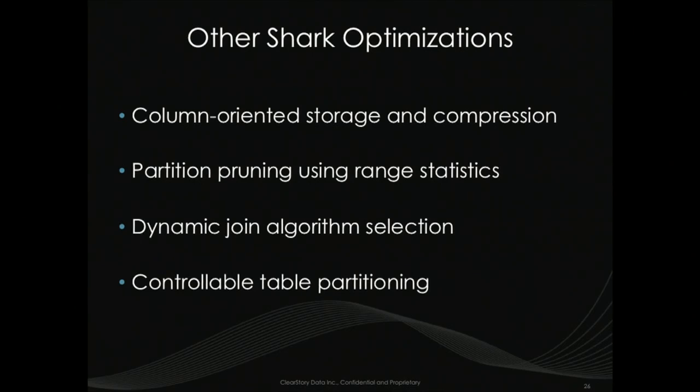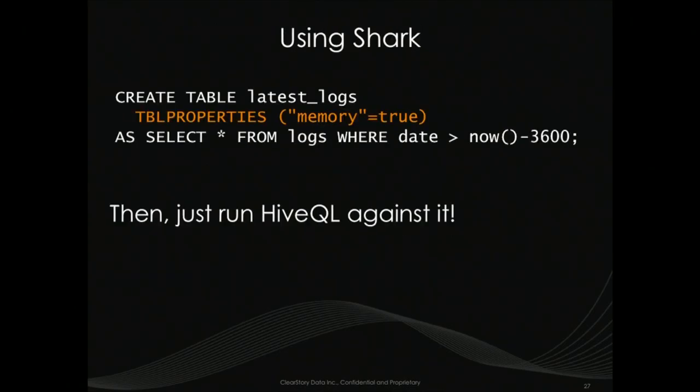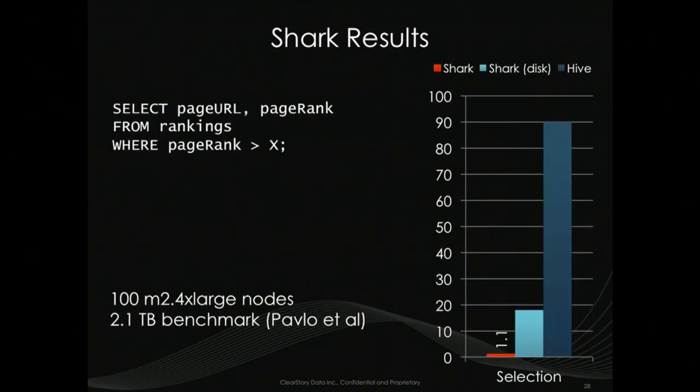So to use Shark, essentially, you just use HiveQL, and you use the special syntax to create tables that are in memory. So all you have to do is create an in-memory table and then just run queries against it. And I don't have a ton of time for this, but I do want to show you some results.